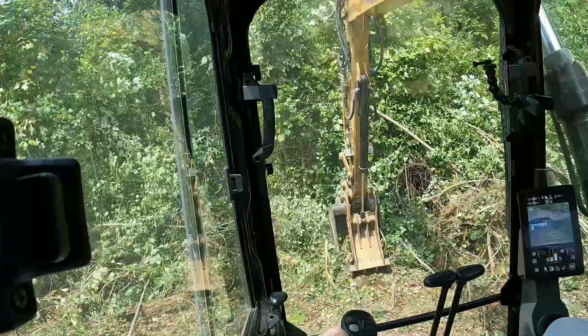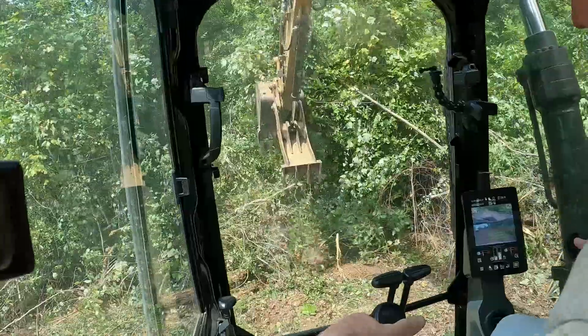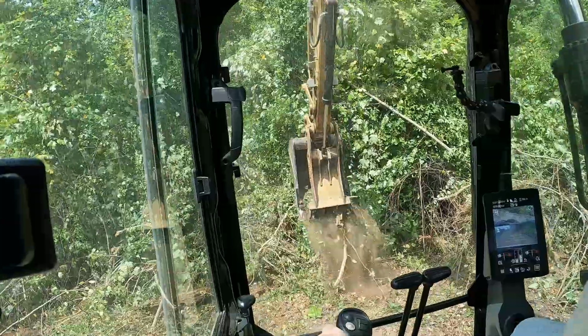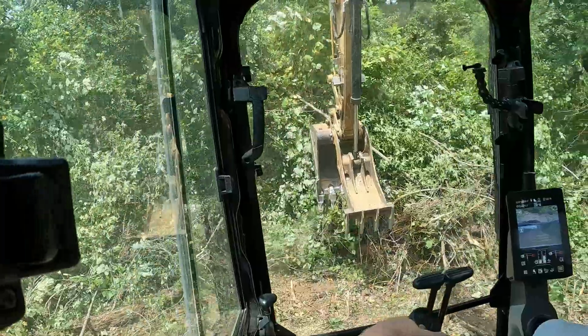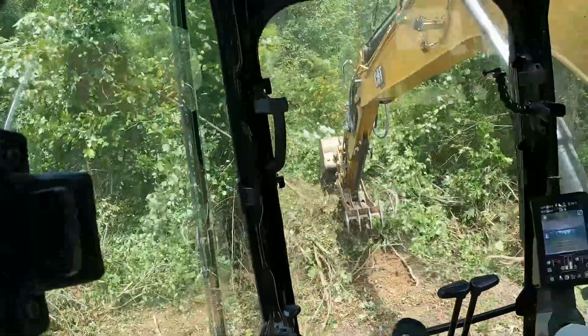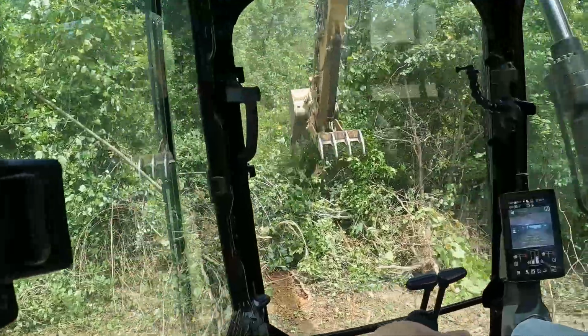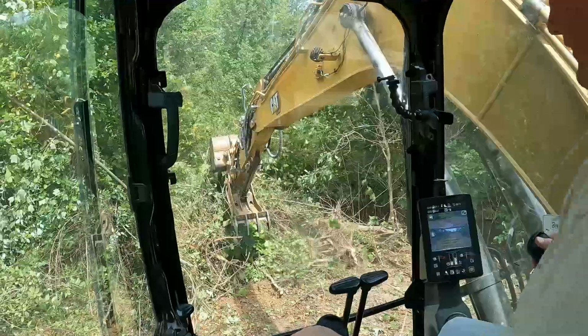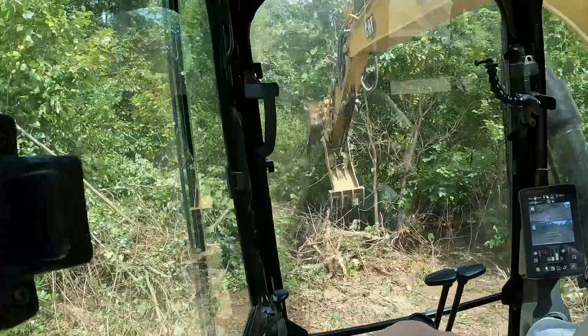This is actually going pretty well so far, other than just having to sit on this mountain, but luckily things are coming out of the ground very easily. And I'm basically just having to kind of shove it over the top of itself like this until I get to the bottom of the hill.